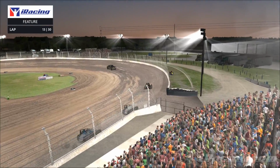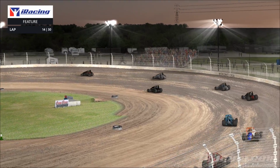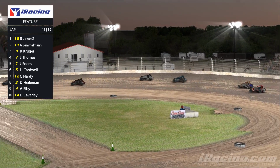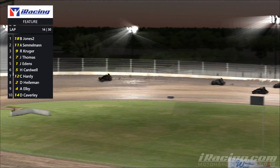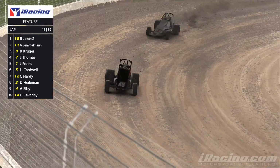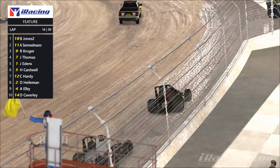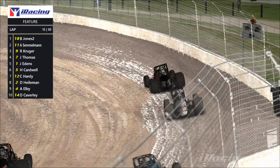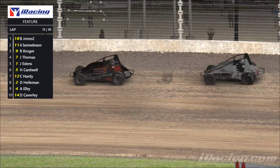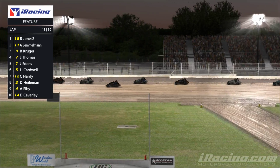We're starting lap 14 now. Bailey Jones is your leader. Semmelman, Kruger, Thomas, Edens, and Cardwell. Jones making that bottom side work for him, and actually he's kind of been able to put it wherever he wants and get it away from Semmelman. We'll see if he's able to do that this time around. Kruger does get that third spot based on when the caution came out.